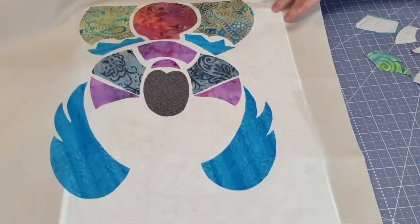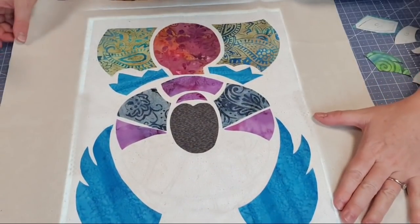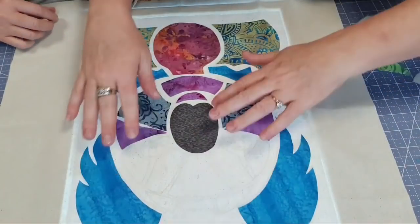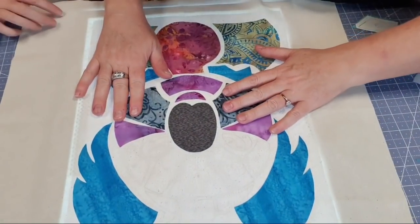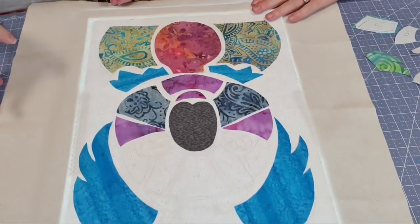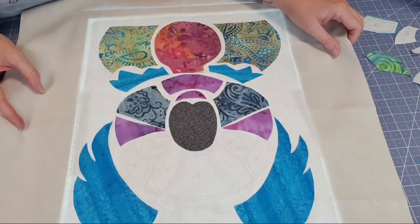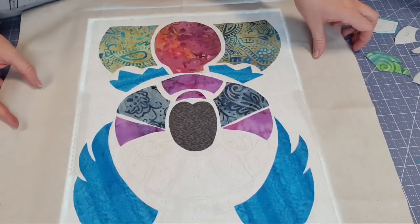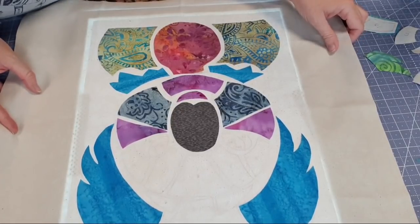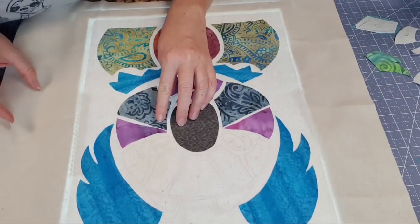Okay, so there you go. See, even people like us make mistakes and have to reposition and all the rest of it. We're all human. That's exactly right. It's coming together really well. Yep, it is. And really quickly, once you start, the longest part of applique is actually tracing it out, cutting it out, and sticking it down. Once you've got that underway, it's probably going to take Bec about an hour next time when we come back and finish him off.